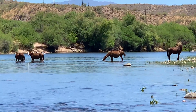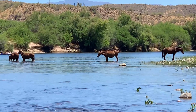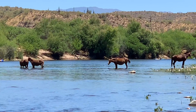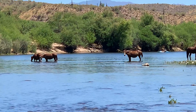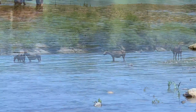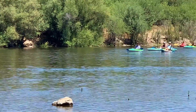It looks like that one that it's drinking water right now, it's pregnant. You see her? Do you want to go further up that way? Yeah. Yeah. They're right here. I didn't know we were gonna get that close.